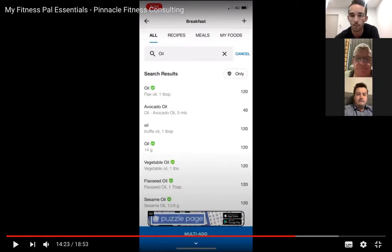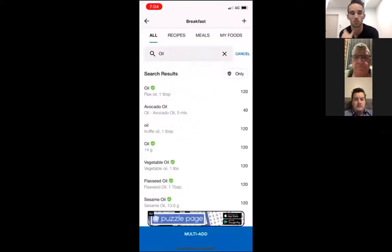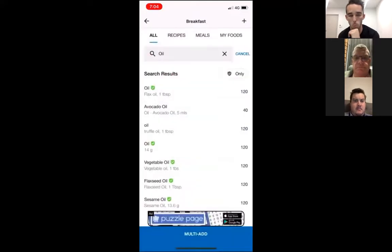Okay. Cool. Calories both, all of them, and they've all got 14 grams of fat, which is roughly about right. The ones that don't have the tick on it, like this oil, truffle, 1 gram, 120, that's impossible. 1 gram of fat is 9 calories. This says 120. What I'm trying to say again, guys, right.